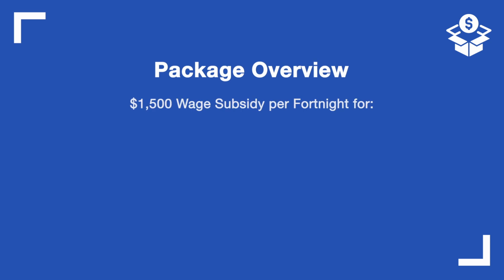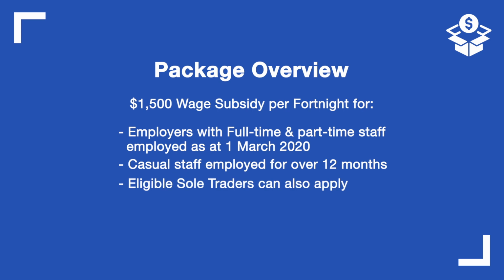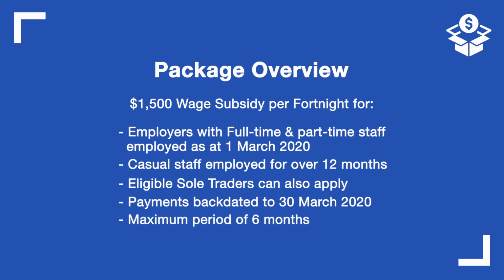So this JobKeeper Payment is $1,500 a fortnight paid to the employer for employees that are employed on the 1st of March. And basically any employees that are casual that have been employed for more than 12 months. If you're a sole trader, you can also apply for this as well. So this subsidy is from the 30th of March, 2020. Employers would probably start getting paid early May, but the payments will be backdated all the way to the 30th of March. It would go for 6 months from the 30th of March. So employers will be paid for each individual employee that is eligible for this payment for 6 months.